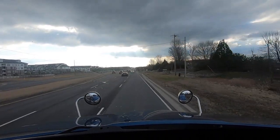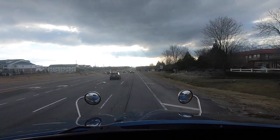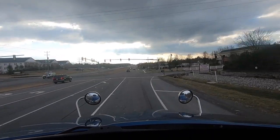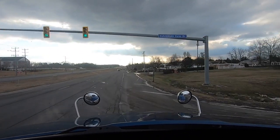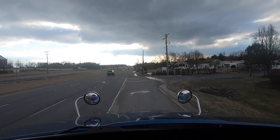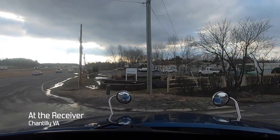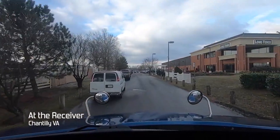All right, see my sign for Long Fence where we're going? You have arrived at your destination on the right side, 42521 John Mosby Highway, US 15. And let's get around the back side of the building here. Alrighty.